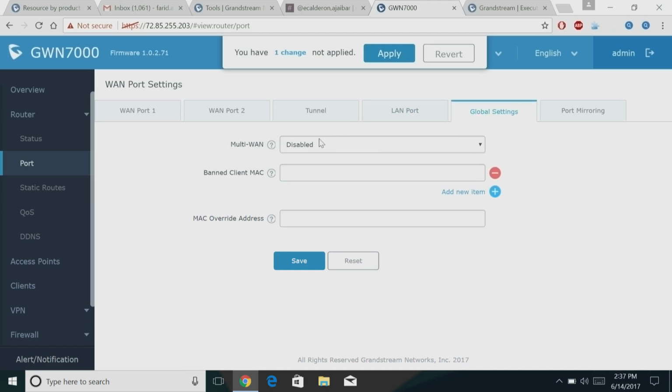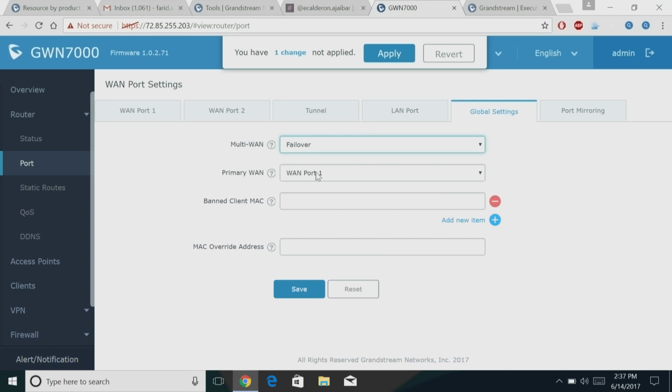Global settings, this is where you can set the two interfaces, the WAN interfaces, load balancer or failover or load balancer plus failover. And then you say the primary one is WAN 1, and then whenever it fails, it's going to fail over to WAN 2.